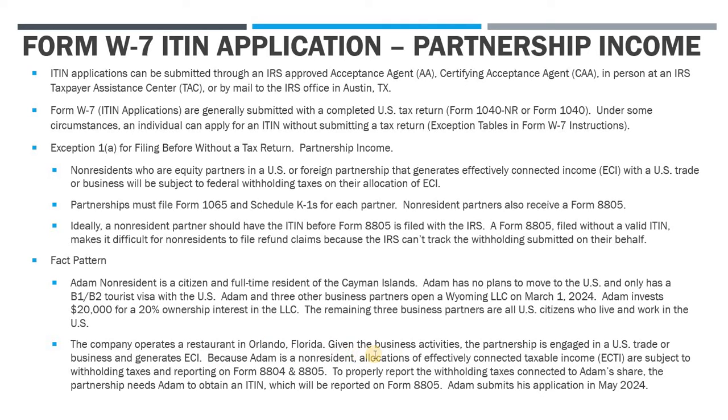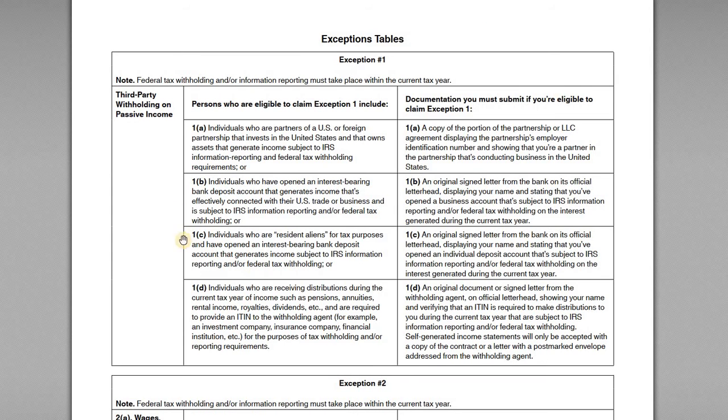Now, because Adam is a non-resident, his allocation of that effectively connected taxable income, ECTI, is going to be subject to withholding tax. And so the partnership is going to give Adam an 8805, and the partnership also has to separately file the 8804, which is like the summary page. Now, in order to properly report these taxes, the partnership needs Adam to get an ITIN, right? The sooner the better. So Adam goes ahead and he prepares this application in May 2024 and sends it off to the IRS. So that's what we're going to be looking at here: what does Adam need to include?